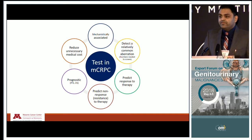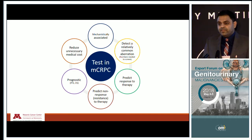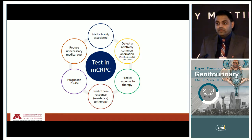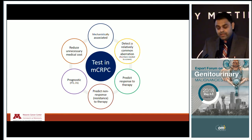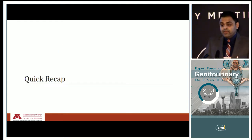When I think of what kind of tests for CRPC we are looking for, I think of 6 domains, and those are listed up here. I hope that by the end of my talk, I'll be able to convince the group that AR-v7 diagnostic testing has been successful in meeting several of these domains.